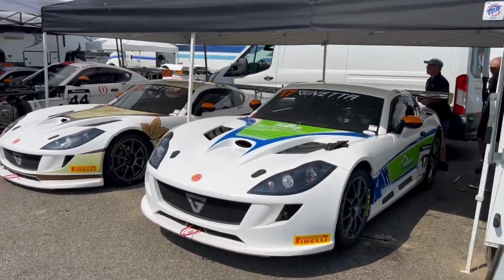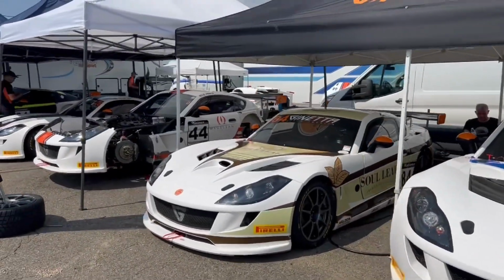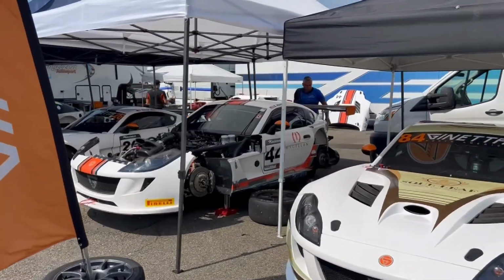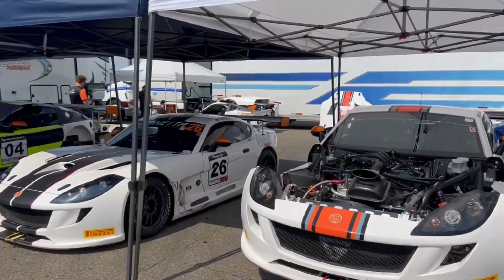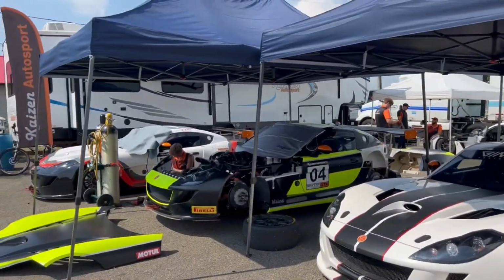Here we got a bunch of, I don't know, you want to call them Ginettas or Ginettas, however it's supposed to be pronounced. I would always pronounce them Ginetta, but I might be wrong on that one. Production-based cars, they have obviously less horsepower than the Trans Am cars. SVT point leader is Richard Forsyth. He's here this weekend. Forsyth 58.